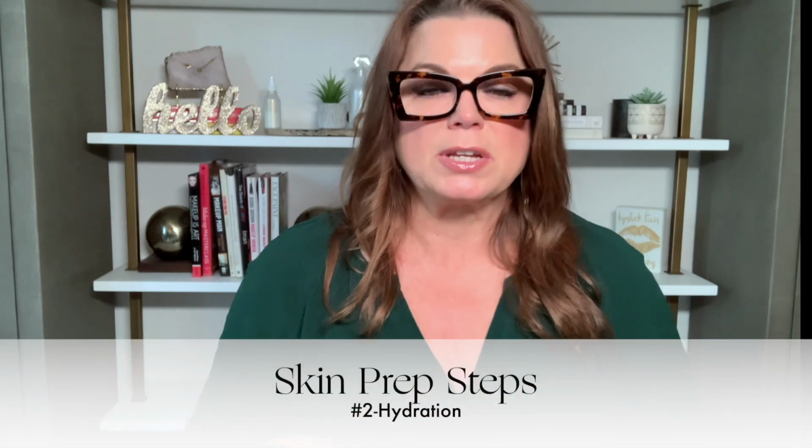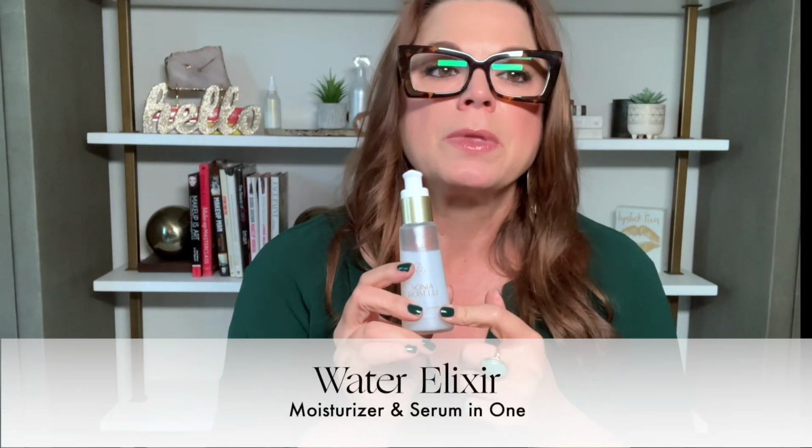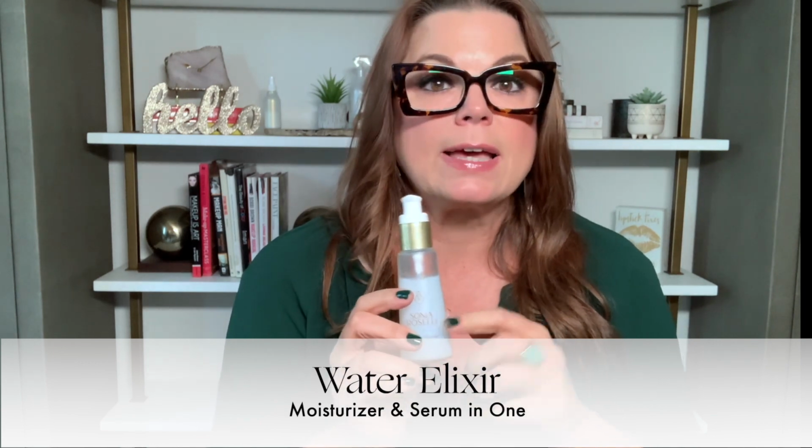The next step in skin prep is hydration, and I have lots of hydrating steps in this process. One of the things we use a lot for super dehydrated skin is Water Elixir. Remember how I said everybody I knew was dehydrated? Even oily skin can be dehydrated. So this is one of those products that is a moisturizer and a serum in one.